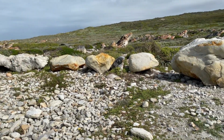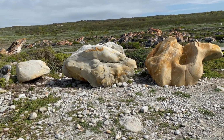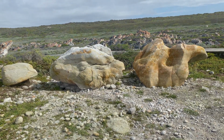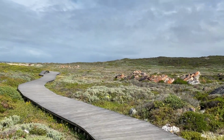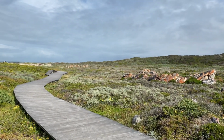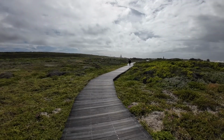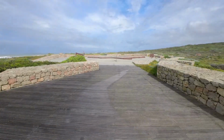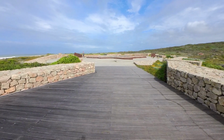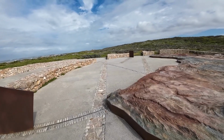On the way back we stopped at the southernmost tip of Africa. This was a first for us, so it was time to play tourist. It was fun to try and work out where I was born and lived on the 3D map of Africa.